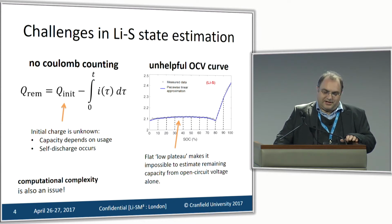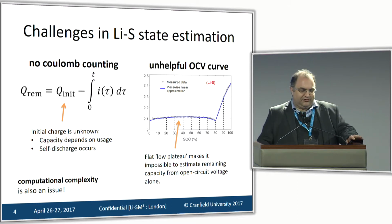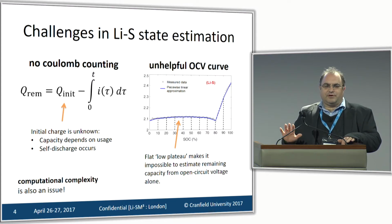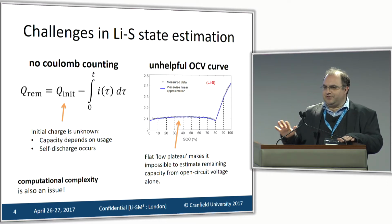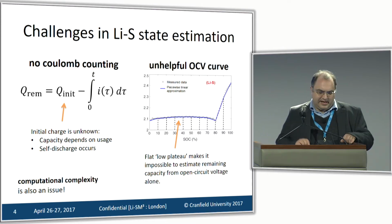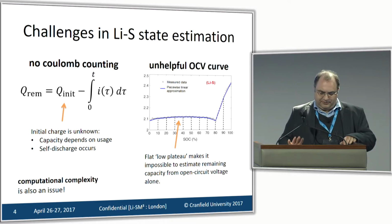So for lithium-sulfur, there's a couple of challenges for state estimation. Coulomb counting doesn't work. People have alluded to things like the shuttle effect and the fact that there are multiple chemical pathways through the sulfur cell depending on how you use it. There's also a high rate of self-discharge. But the bottom line is that one of the industry standard techniques for battery management systems is to just integrate all the current that you add in or get out of your cell, and that gives you a reasonable estimate of the state of charge. It can work very well for lithium-ion in some applications. It doesn't work well for lithium-sulfur, so we can't really pursue that.